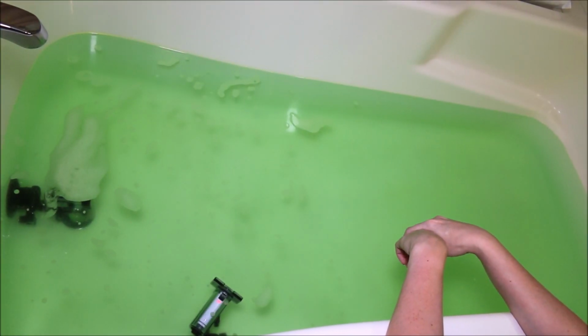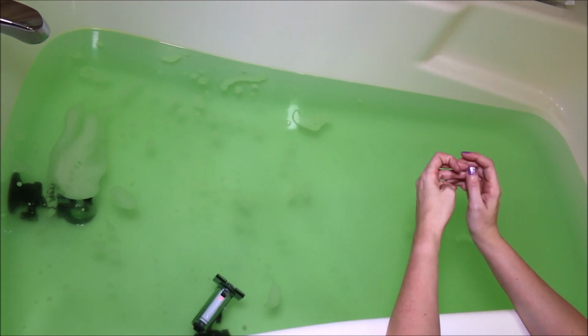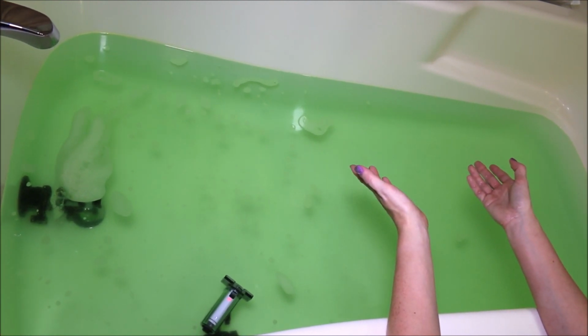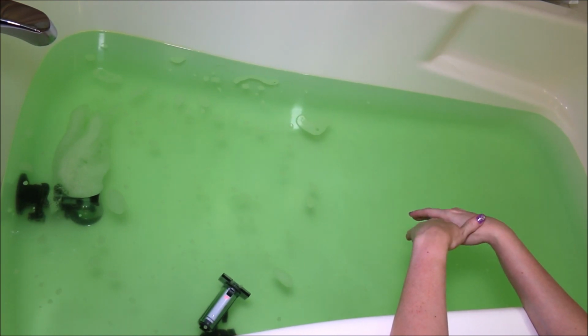Our Deep Forest Atmosphere Bath Bomb is all fizzed out. This was a pretty quick fizzing bath bomb. It did sink, but like I said, I really do like the smell of this, and it left our bath water a green color, which again just reminds me of Halloween. I'm upset I don't have one of these to use once the weather turns a little bit cooler.